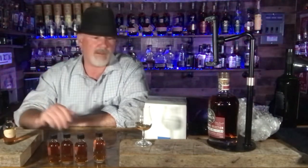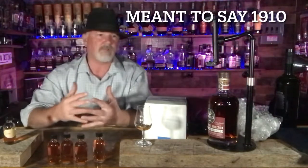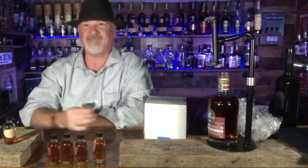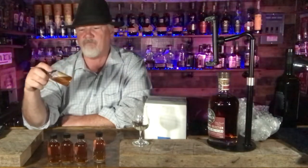So for me, I'm thinking 1920, Woodford Reserve Double Oak. I don't think that it's Elijah Craig Toasted. I think I would pick that one out easier. I think this is better than the Elijah Craig Toasted. Cheers, Zach. Sample number 5, bonus sample.